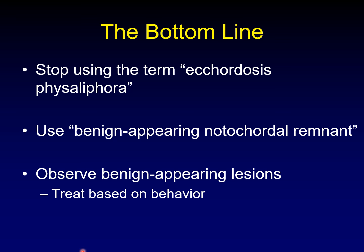So bottom line, stop using the term Ecchordosis Physaliphora. Instead, use the term benign appearing notochordal remnant. Then you can observe the benign appearing lesions, decide whether or not they are enlarging over time, and treat them based on their behavior rather than their radiologic appearance.